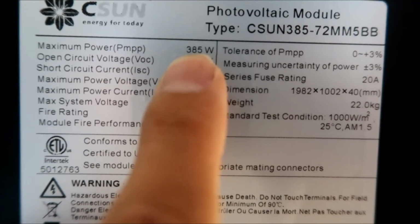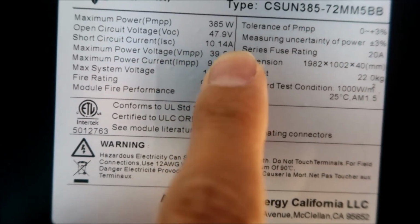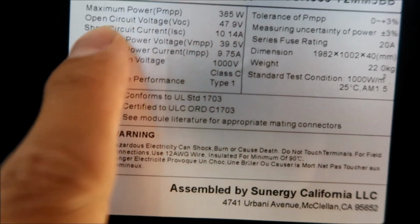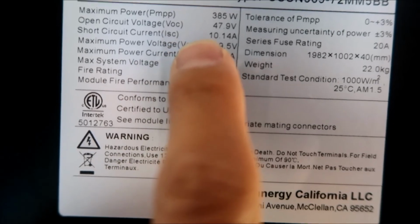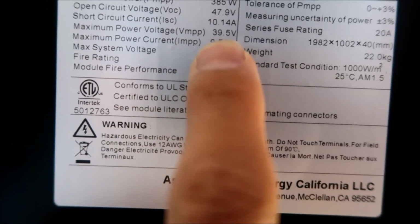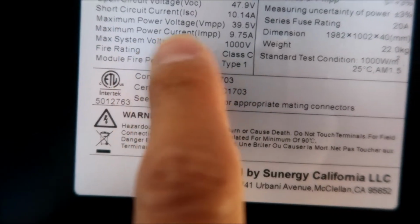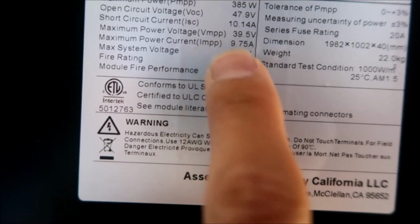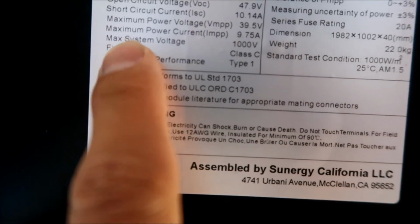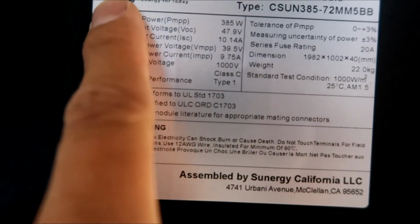All right, open circuit voltage 40. Wow, this is really powerful. Short circuit current 10 amps. Maximum power voltage 39.5 volts, so it's like 40 volts, I guess. And then maximum power current 9.75. Max system voltage 1000 volts. So I think this should be fine.